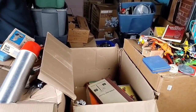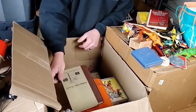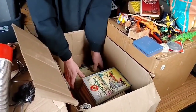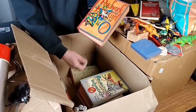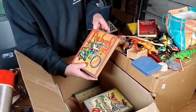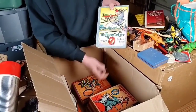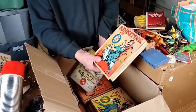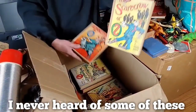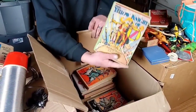I'm going to put these boxes over here. All right. Natural Science Illustrated. Review of Medical Psychology. We got a bunch more. The Patchwork Girl of Oz. Oh, the Emerald City. Rinky Tink in Oz. It's the Scarecrow. The Old Brick Road?